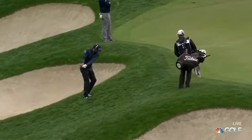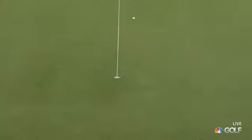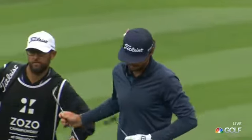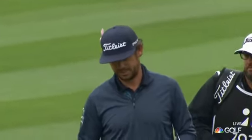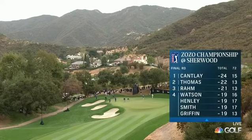Okay, over at 14, Griffin. Yeah, got to take his time. Obviously, a lot on the line here for Lanto still. A lot of FedEx points these guys are playing for. Yeah, Lanto currently in a tie for 4th at 19 under. Big day for him. Playing with number 2 and number 3 in the world. He's let it get away from him, but still trying to finish strong down the stretch.